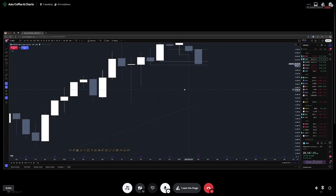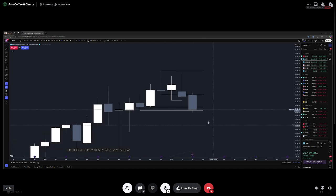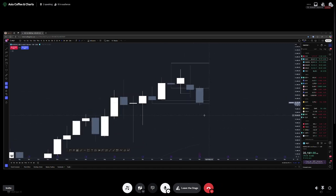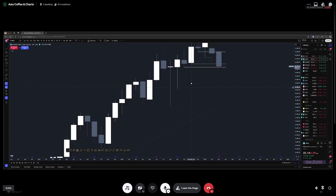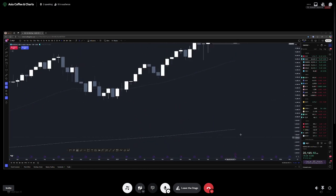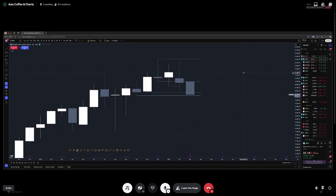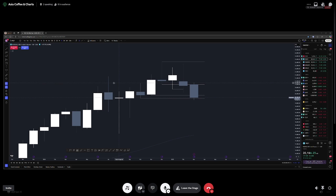Is that moving average down here the smooth moving average? That would be the 20, I think. I don't think it'll show the 200 for the monthly. Oh, yes, down there. So then we have this week here as well.